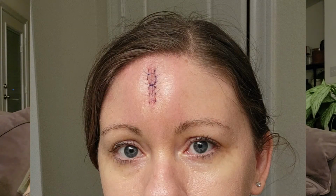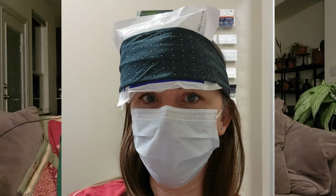And I'll put some pictures up around this time to show you what the incision looked like with the stitches, and you can even see some of the swelling, but it was quite swollen at the time. And by the end of the day, I was in quite a lot of pain. It was throbbing, it was hot, and as you can see in this picture, I've attached a cool ice pack to my forehead so I could finish notes before I went home.